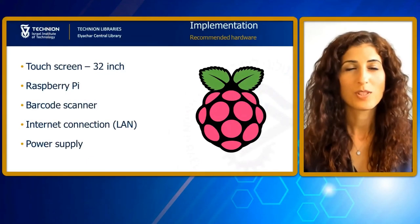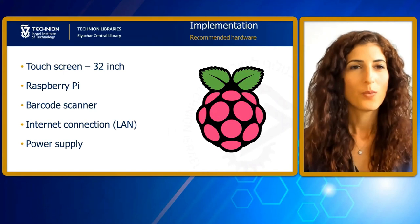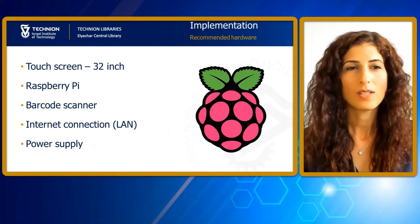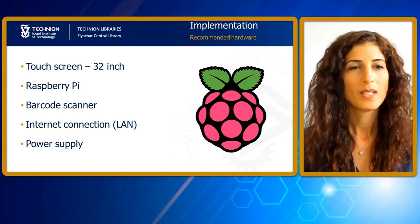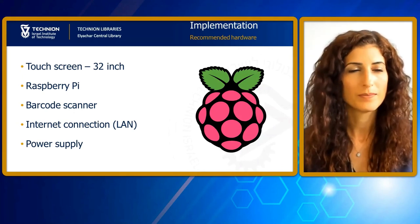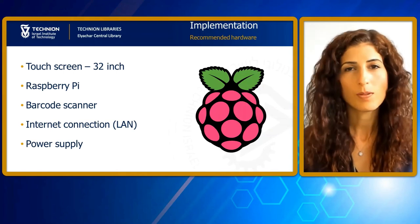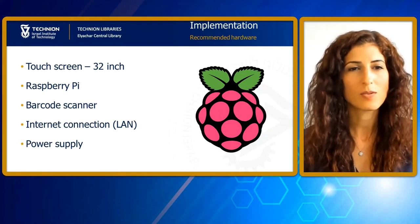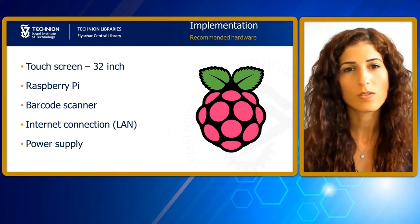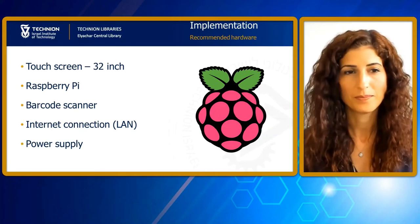Let's start with the recommended hardware. We use a 32-inch touchscreen, which provides a great user experience. It is also possible to use a regular screen with a keyboard. The computer is a simple Raspberry Pi that only needs to run a Chromium browser. It is also possible to use any other computer.